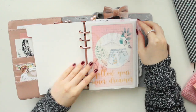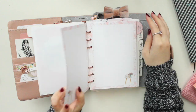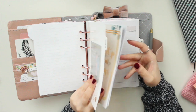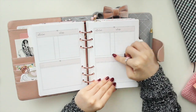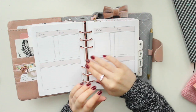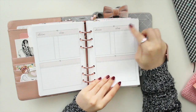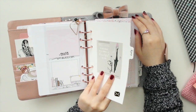So in here, I just have an inbox. So I just have a list of things to do. So the next section here is my listings. And in here, I just have an insert where I track my different collections that I have in my shop and all the listings for that collection. I also write down the release as well. I just have some sticky notes here, and then I have my daily pages.